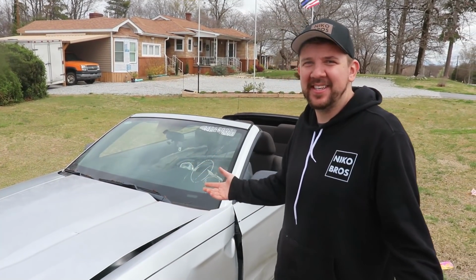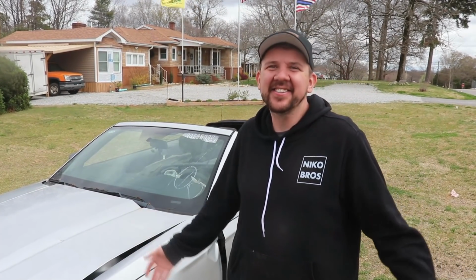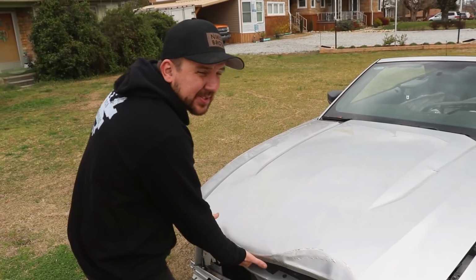Check out our new, definitely budget build, stimulus check money. Hey, summer's coming. It'd be fun to have a nice little convertible, top-down car. 2010 Ford Mustang. Let's check it out, see what we got. So we got some front end damage. Hood, we're probably gonna replace it. It's aluminum, it's pretty cool, but let's see what's going on inside.